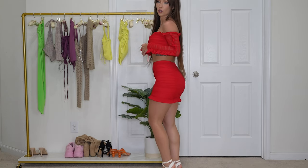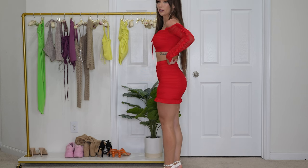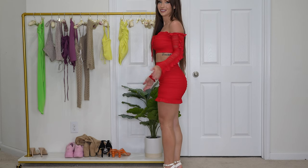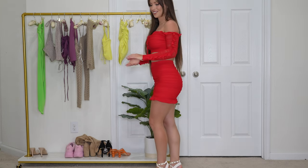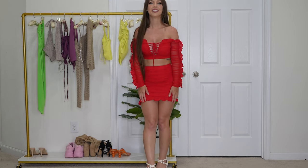But the skirt is a little bit tight. I still think it looks fine. It's not so tight to the point where it's unwearable. And that waistband actually fits well, so maybe that's how the skirt is supposed to be. Or I just have very, very large thighs, which I do. It's fine. But the bottom is very tight.